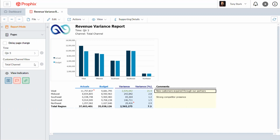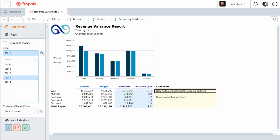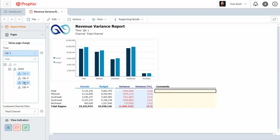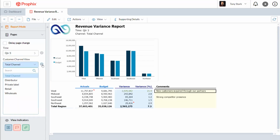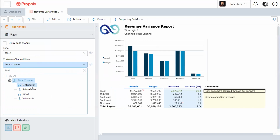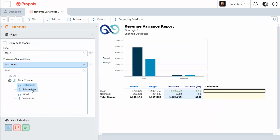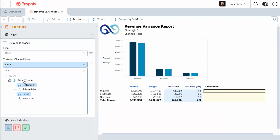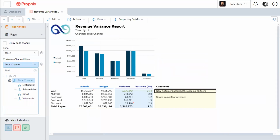In Prophix, we have this concept of pages, which essentially act as filters. So if I hit this drop-down menu over here in time, I can see that this report in particular is constructed with my time hierarchy with quarters rolling up to my year. And as I filter through these various options of quarters or by channels of customers as well, I can take a look at this as a list or a hierarchy view. I like the hierarchy view personally. So I can take a look at my total channels and then have it broken down by my distributors, my private label, my retail, so on and so forth. And as you guys can see, my report and my graph automatically update as I filter through these various options.